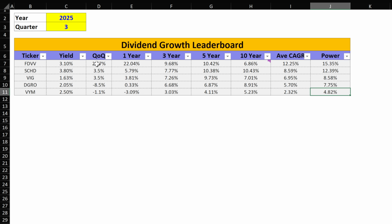And you can see here, let's just give a shout out to FDVV. Yes, it's only 1 quarter over 1 quarter, but in a quarter where everything struggled, we had SCHD and VIG going up 3.5%, DGRO just plummeting 8.5%, and VYM staying about steady. FDVV was able to raise the Q3 dividend by 26%. That's incredible. And it's not overly fluky because the 1-year trailing dividend is a solid 22%. And I really should sort by these columns. Oh, they might have actually been in order, ironically.